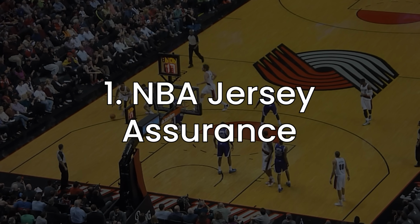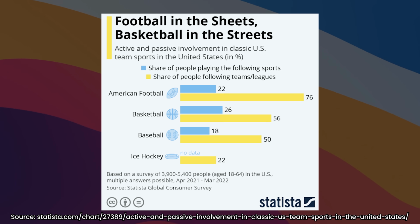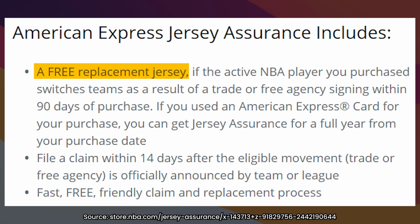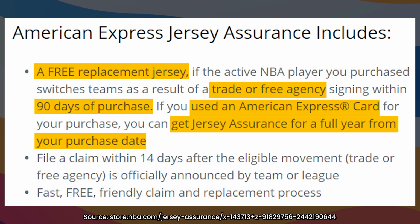Number 1 is pretty specific but also very broad, and that's going to be NBA jersey assurance. In the US, basketball is the second most watched sport behind football, and it's the number 1 most played sport. This perk gets you a free replacement jersey if a player is traded or switches teams due to free agency. Normally, it's going to be within 90 days of purchase, but if you have an American Express card, it's up to 1 year of purchase.